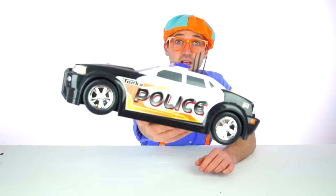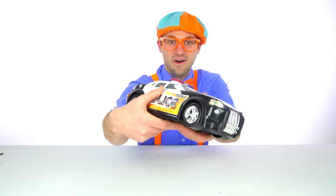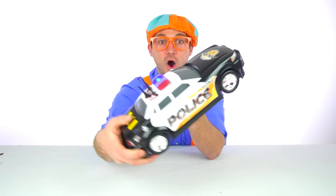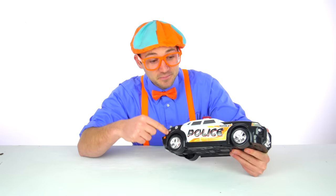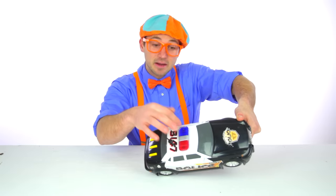Look! It's a police car! Whoa! Wow! It even has sirens! Whoa! This police car is the color black, white, red, and blue!